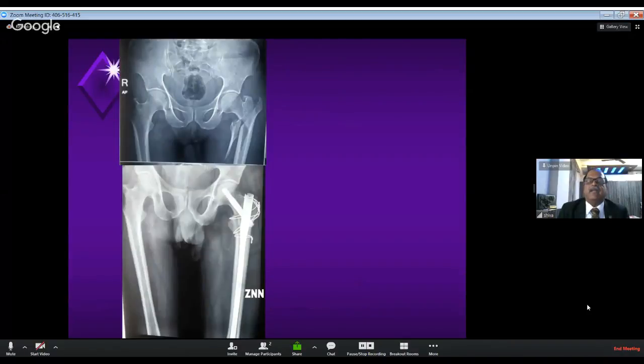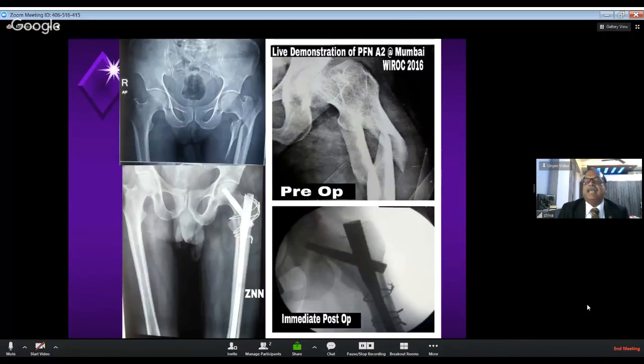Another X-ray where a larger medial fragment could be put back with wiring. Another very large medial fragment, it's better to put them back in position.